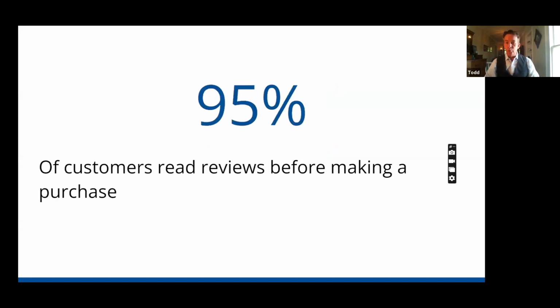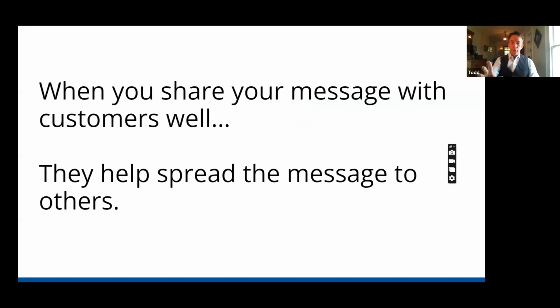95% of customers read reviews before making a purchase, but you've got to remember, all of those customers also wrote those reviews. And so you have a role in helping them decide how they describe your business. And if you do this well, they will help share the message for you. So when you share your message, customers help spread it when they write those things.